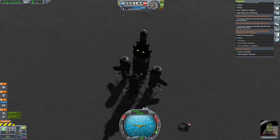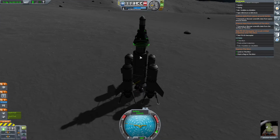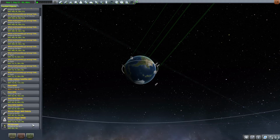That is now a bit of an issue. We just have to bring this back somehow, or at least get in range to transmit things. That was the right move to make, though. Let me go to the tracking station. I think we are then going to get Bill back into the rocket as well. And then with the remainder of the episode, we're probably going to at least go for a bit of a takeoff from the moon.